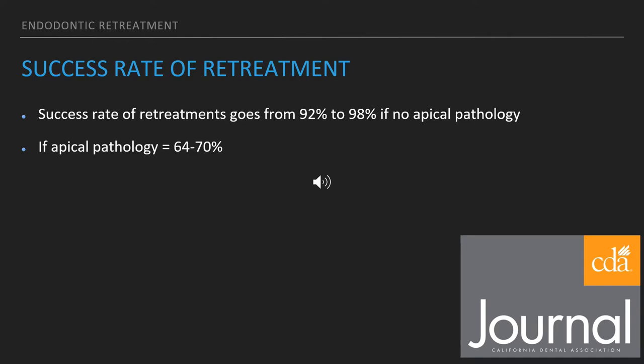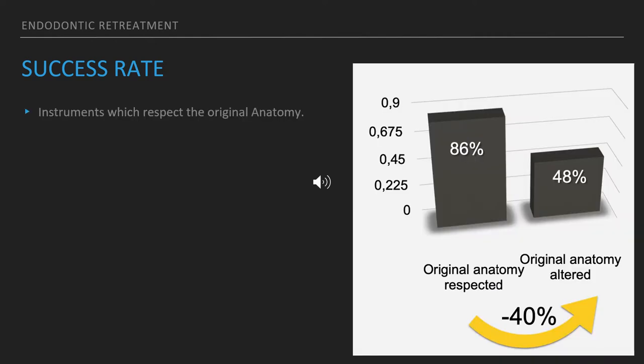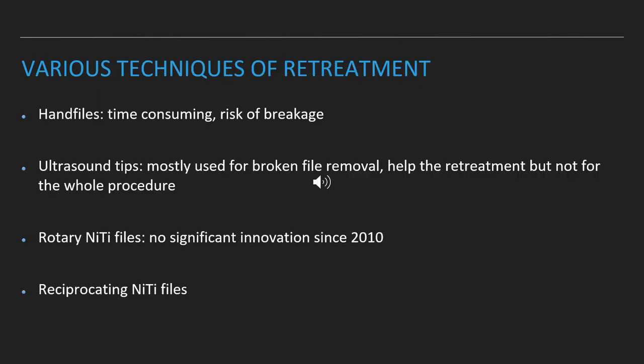In cases where apical pathology is present, it ranges between 64% to 70%. If we try to alter the anatomy, there may be chances of zipping, perforation, internal resorption, or canal transportation. This may affect the outcome of the treatment. So we need instruments which respect the original anatomy of the canal. This study was concluded by Gorini and Gagliani, in which they found almost a 40% decrease in the success rate where the instruments altered the anatomy of the canal while doing retreatment.